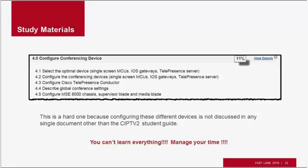Configuring conferencing devices. This is a hard one because configuring these different devices is not discussed in any single document. That should read CIPTV1, so that's actually a typo here. So sorry about that. That's CIPTV1 student guide. So you really are looking at here configuring conferences using iOS gateways. So we can have an iOS gateway do voice conferencing, or it could do video conferencing, and as well you can put a conference resource directly on the communications manager.